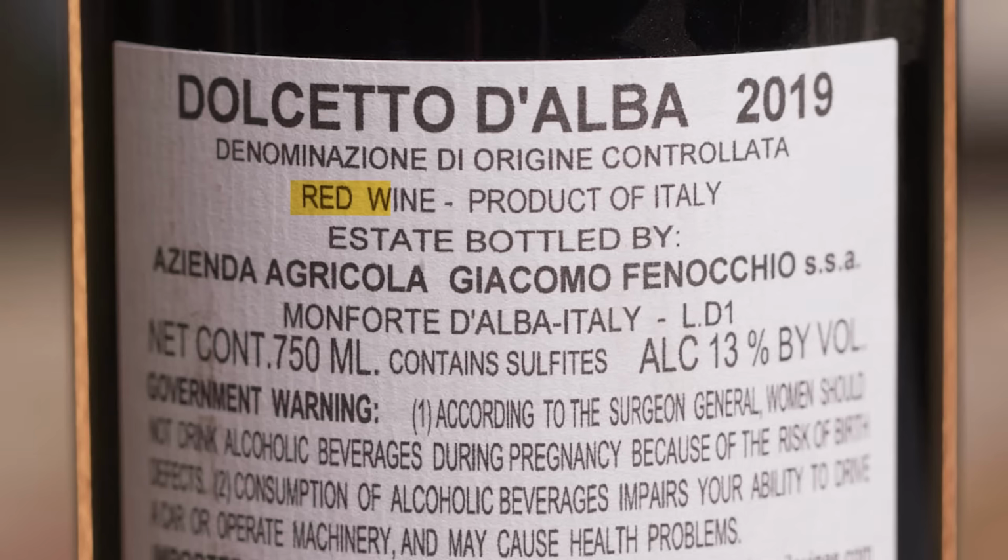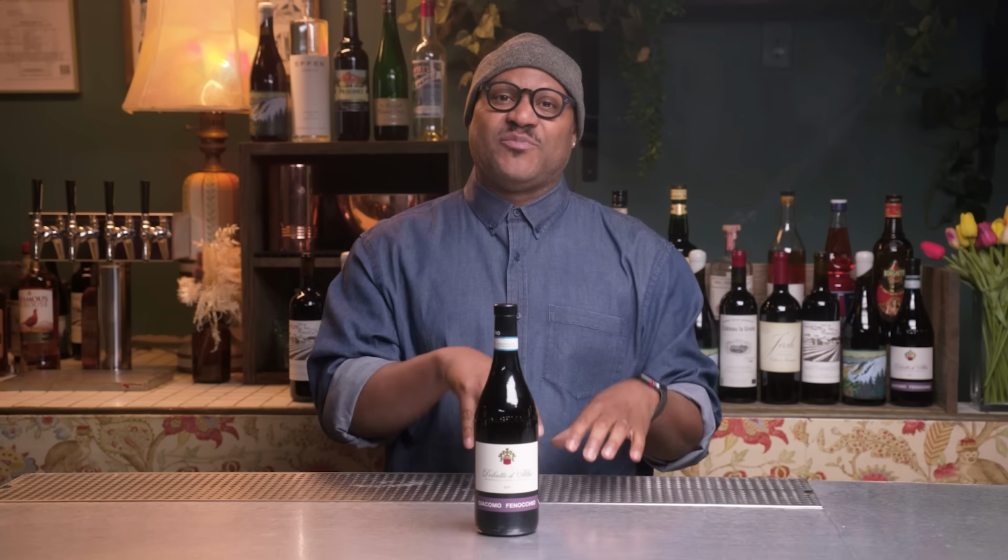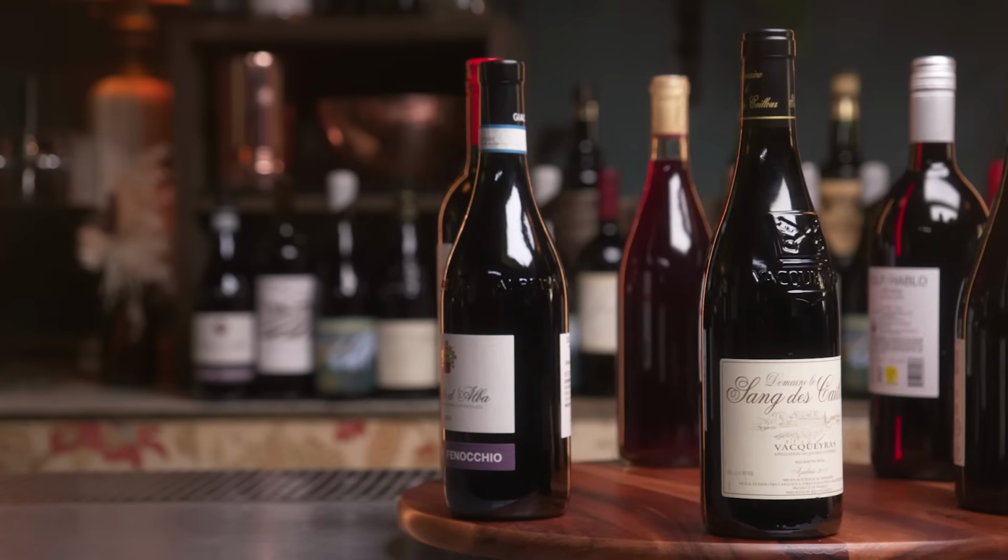If you look at the back of the label, it just says red wine. The governing body could say that it's only 100% Dolcetto. Legally, different appellations set how much of the grape varietal needs to be in it before you can put it on the front. This wine is called Vacqueyras, right?